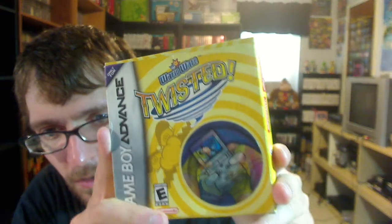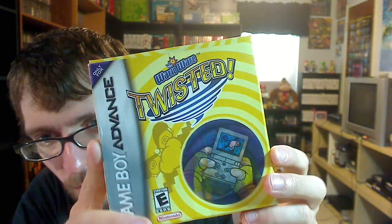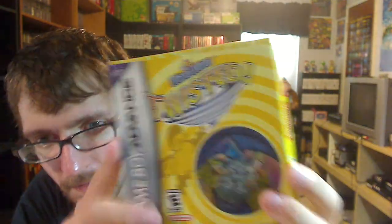I love the WarioWare games, and I was fortunate enough to get WarioWare Twisted in the box. It has this cool holographic cover right here, you see. And basically, if you've ever played a Wario game, you know they're mini bite-sized games, a few seconds long. You beat and go on to the next one. This one has a built-in gyro sensor that you tilt your Game Boy to complete the games.